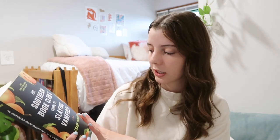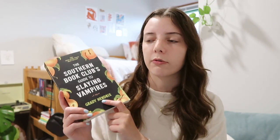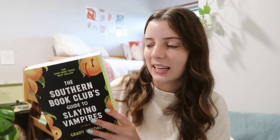And that's The Southern Book Club's Guide to Slaying Vampires. This is a horror novel. This is actually from the same author that wrote Final Girls. I haven't read it, but I saw it and I kind of want to get that one too, depending on how I like this author's writing. But yeah, it's about a book club. I thought it was super fun, and vampires, one of my favorite things, so super excited for this one.